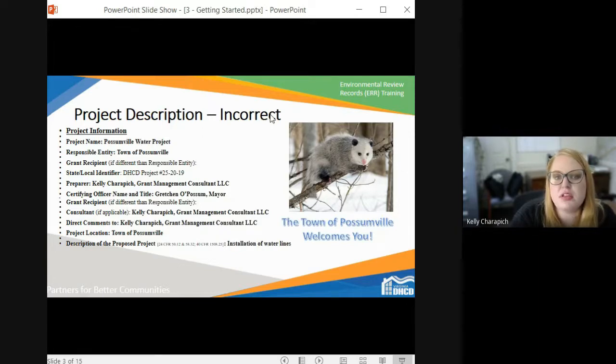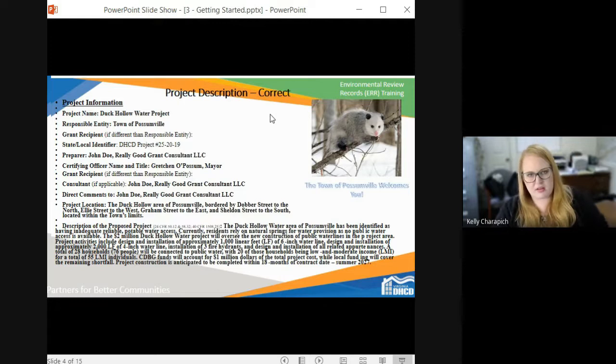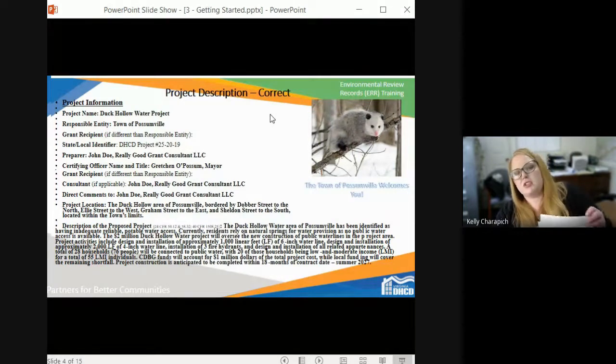But I want you to really notice the project location. So the project location only says town of Possumville. Doesn't say where in the town of Possumville. Is it a townwide project? I don't know. I picked it up and I don't know. And the description of the proposed project says installation of water lines. That's it. That's all we know that's going on with the project. So clearly, this is not enough information to go on. So let's go to a correct view of the project description.